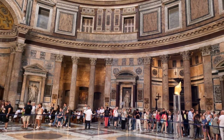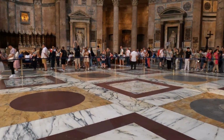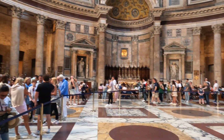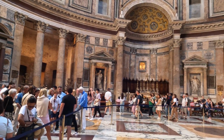Okay, so now very quickly, go there and where you see the statue of St. Mary, you look underneath and there is the house of another painting of the Renaissance. Go there and come back for those who want to see it.